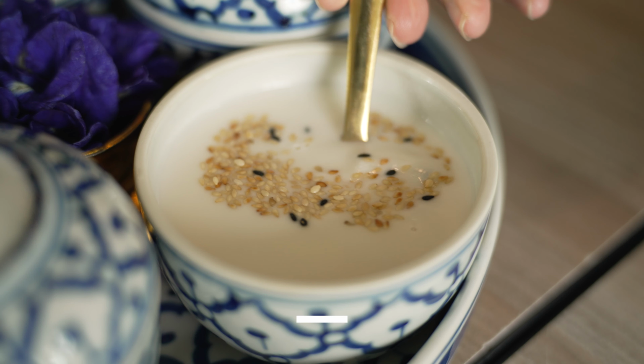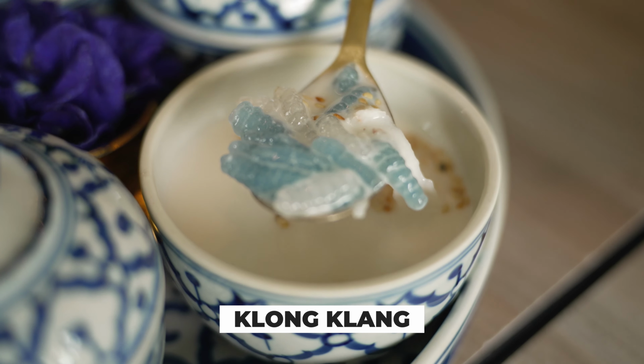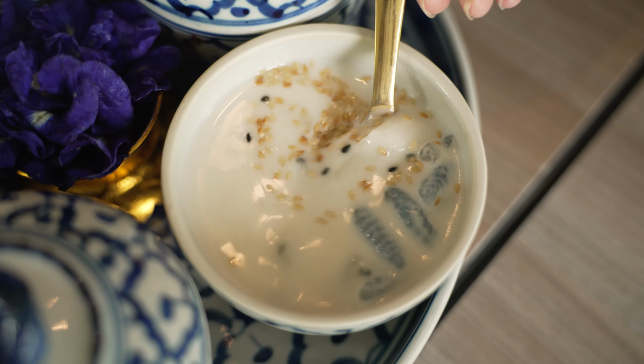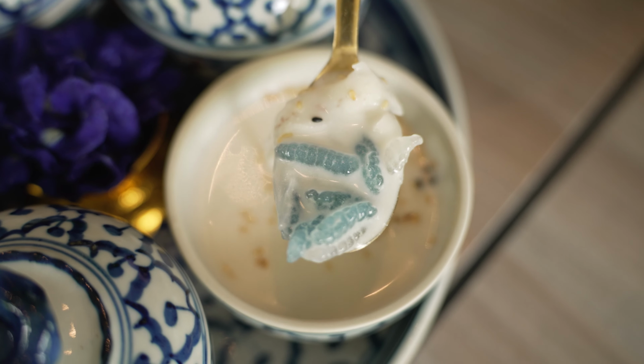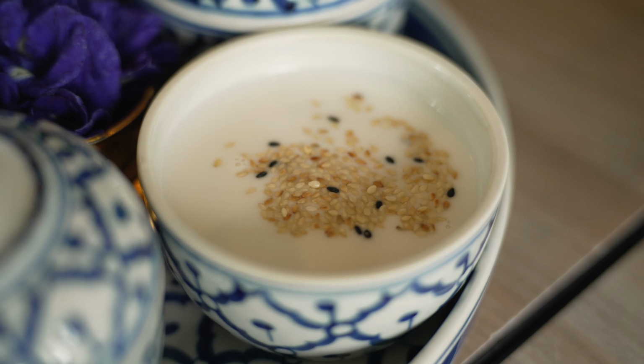Next up we have the Klong, which is like a tapioca flour dumpling. Now, it sounds interesting, but you dip it in and it kind of looks like nuggets. It's just not appetizing. Not too much flavour, it's just like rice flour and coconut milk. There's also sesame seeds sprinkled over the top, but yeah, not too much flavour.